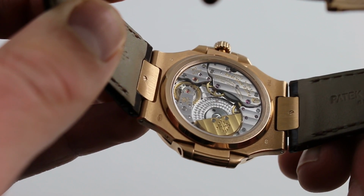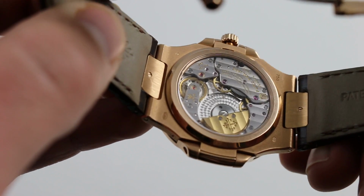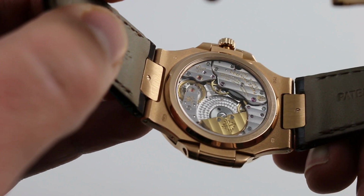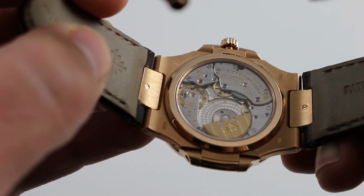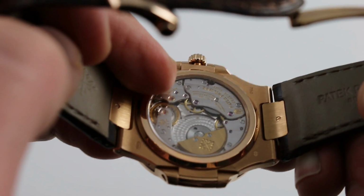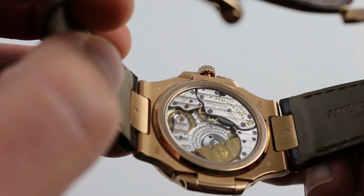Straight Geneva waves across the bridges, and of course, across the 22-karat gold winding rotor. You can see a free-sprung Gyromax style balance, and then beneath it on the main plate, a tight and even perlage pattern. All of the edges of the bridges are mirror finished, and you can see that to some effect next to the train wheel. I'll try to get some of the gleam of the bridges so you can see the anglage effects.